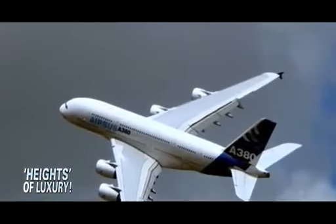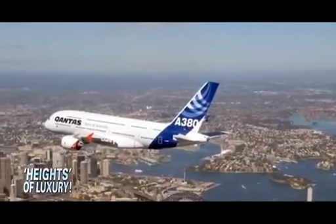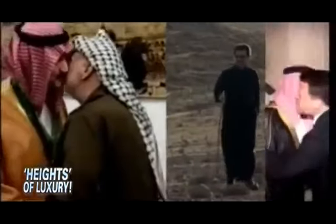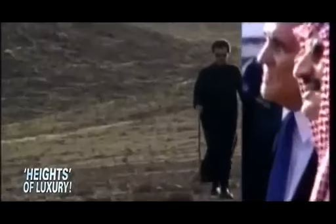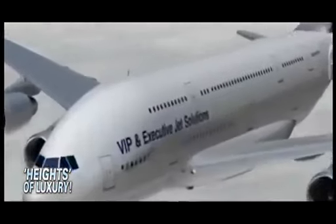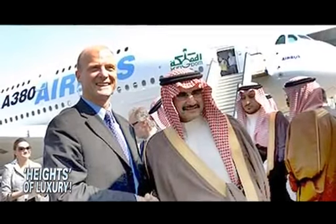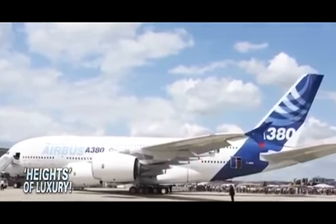Dubbed the Flying Palace, this is said to be the world's largest private jet and is owned by Saudi billionaire Prince Al-Walid bin Talal bin Abdulaziz Al-Saud. Take a look at the Flying Palace. Designed by a British firm, Design Q3, the Super Jumbo has cost the prince about $485 million on the custom Airbus A380.